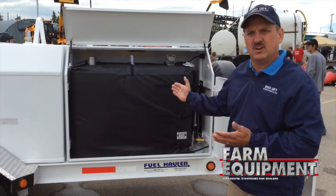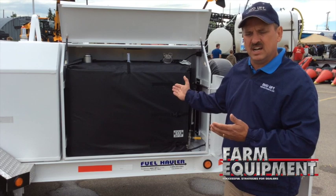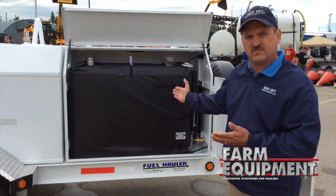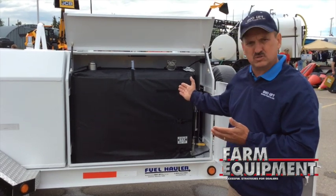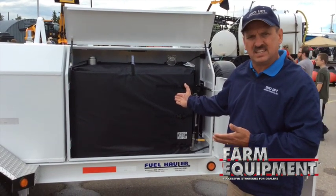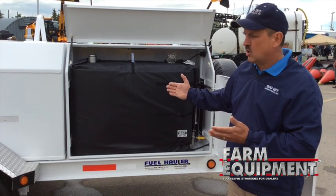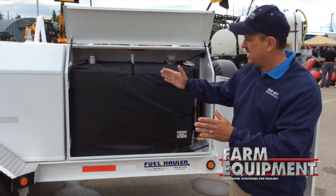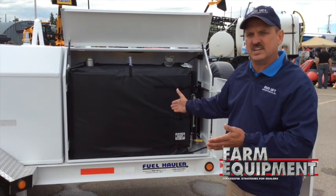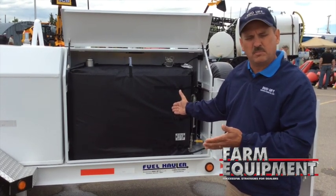It's run by 120 volt, and it is self-regulating. Once you get to 40 degrees Fahrenheit or less, it will trigger and start heating, and it'll keep the DEF in a pumpable state down to minus 10 degrees Fahrenheit. So with those specifications, and you team that up with our enclosure, we have a very good package that provides a reasonable amount of weather protection for pumping.